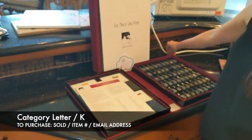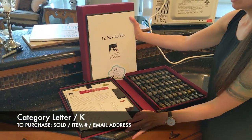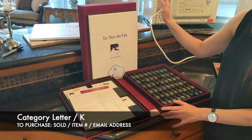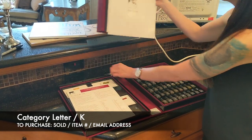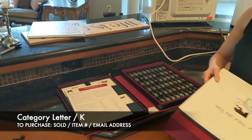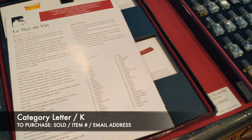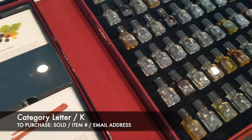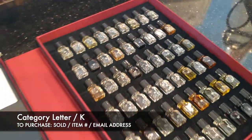Next is one of my favorite things. So this is going to be the Laine du Vin. I don't know how to say that specifically, but this is a really cool wine aroma kit. So all of these pieces in here are actually all little bottles that have the different aromas that can be found in wine. And then there's the list of aromas here. Very, very cool. All of the aromas are there.